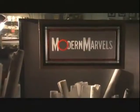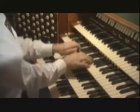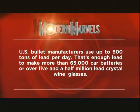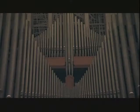Lead is an integral part of wonders not only to the eye, but also to the ear. Any guesses where lead resides in the sweetest sounding organs? U.S. battery manufacturers use 600 tons of lead per day. That's enough lead to make more than 65,000 car batteries, or over 5.5 million lead crystal wine glasses.